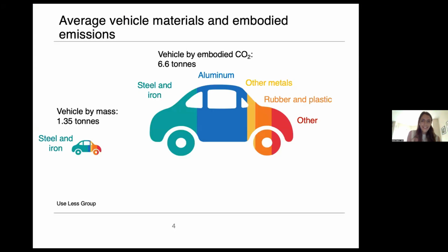So to get started, we've heard in much more detail and from experts that know much more about what cars are made of than I do, but this is a very back to basics representation of what is in a vehicle. The little car here shows the proportion of different materials by mass. By mass, an average vehicle is 1.3 tons, and the majority of that is from steel and iron. That's about 60 to 70%.